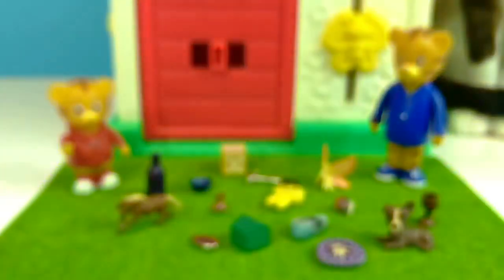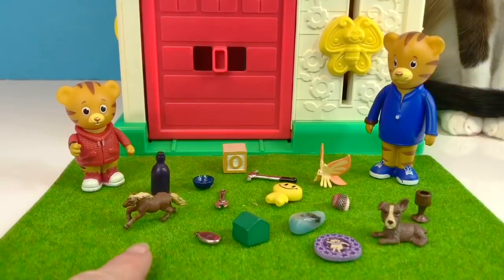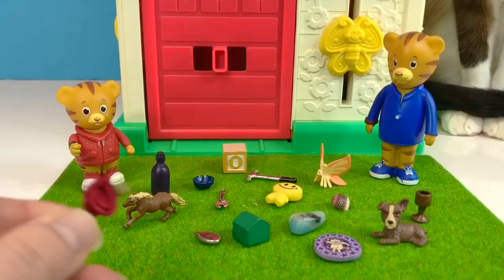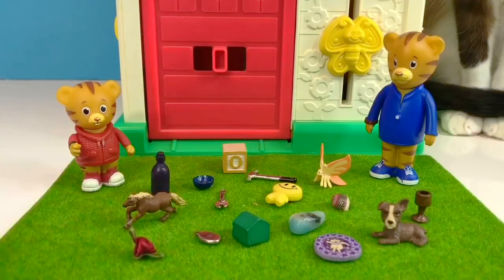Okay, I'm going to put a purple bag in front of the lens and hide one of the objects. You need to tell me which object is missing. Look carefully. Can you guess? It starts with the letter R, and it was right here. I have the rose. Did you get it, tiny fans?